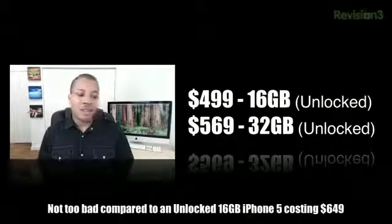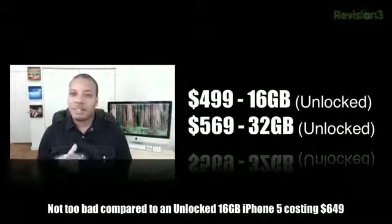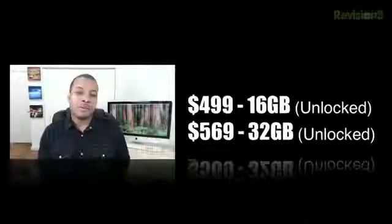So at least for right now, you can't get this phone subsidized in the store, so you're going to be paying kind of full price for this phone. With that price point, I don't see a lot of people justifying buying this phone just for its big, beautiful screen, and it's not really bringing a whole bunch of features that other smartphones on the market don't already have, which you can get for around $200.